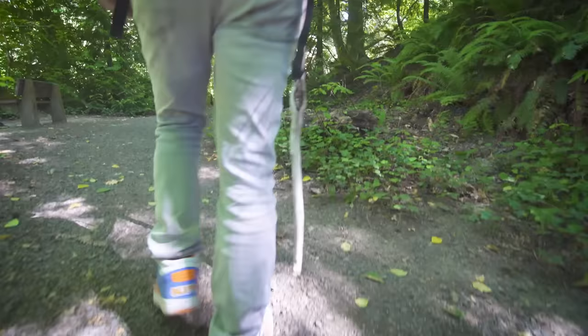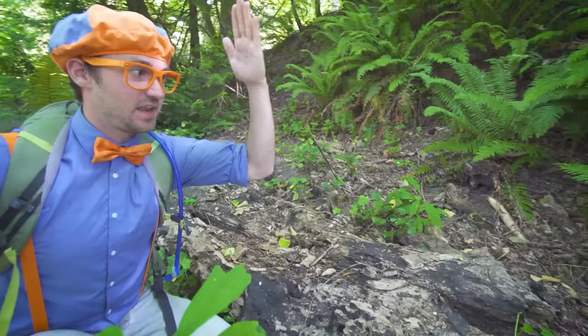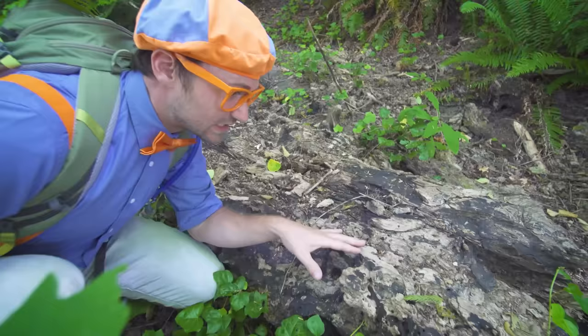Whoa, check it out. Whoa, an old tree. Yeah, this tree used to be vertical and then it fell down. Whoa, and when trees fall down, they decompose and they allow for a great opportunity for insects and animals to have a home. Do you see it? Yeah, insects love to eat these type of trees, because then it allows for nutrients to go in the ground.